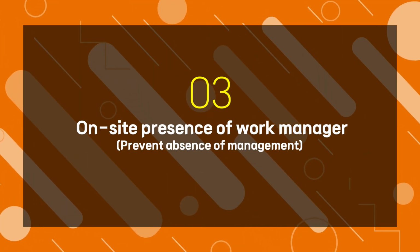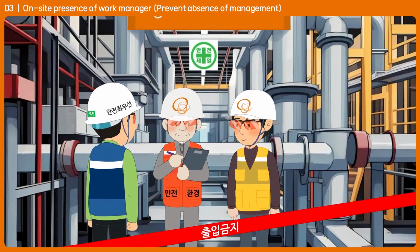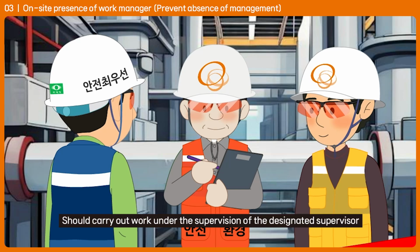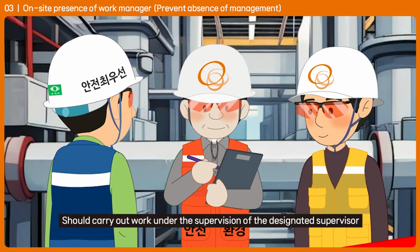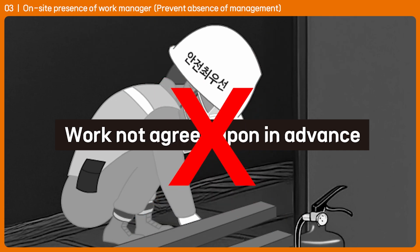On-site presence of work manager. Hanwha Aerospace Changwon plant should carry out work under the supervision of the designated supervisor to prevent safety accidents, and no work should be done that has not been agreed upon in advance.